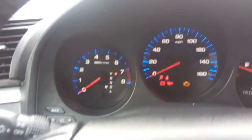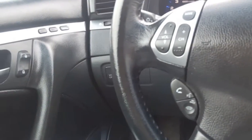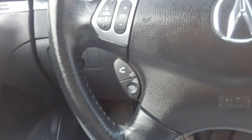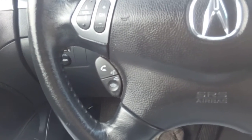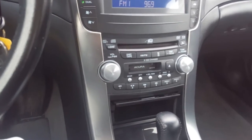83,872 miles on it. Got our cruise controls, stereo controls, phone controls. This has tilt wheel. Power windows, power door locks, and power mirrors. And the interior is all leather, AM, FM, CD, and cassette.